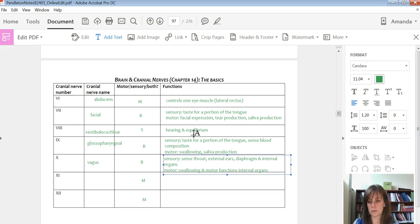We'll get a bit more into this in chapters 15 and 16. I just want to make a note that the vagus is 75% of all parasympathetic control. We'll talk again a little bit more about that in a later chapter, but I want to mention it here so that it's something you can start thinking about.